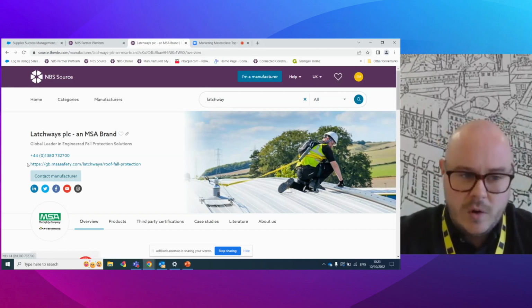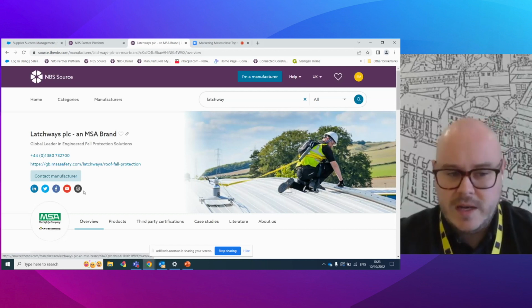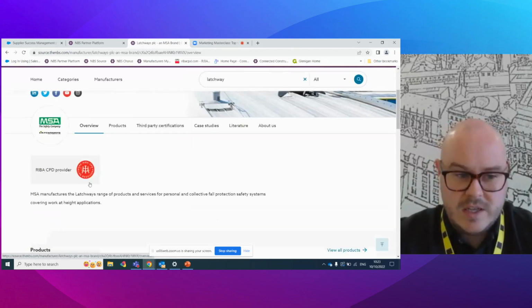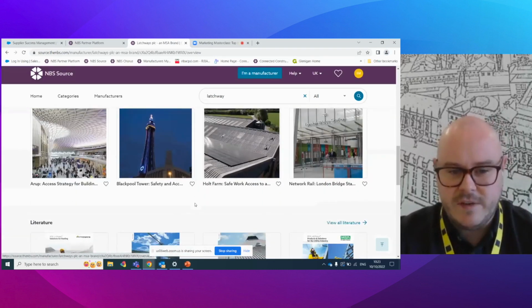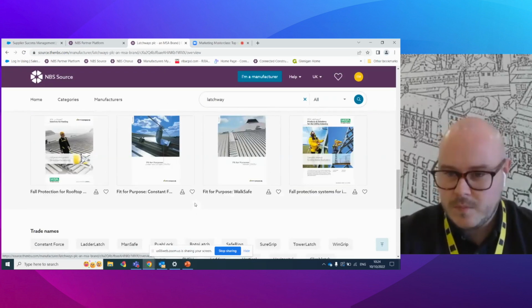You can see they've got all of their company information in the top left-hand corner here. They've got all of their social media channels pulled through, a nice logo and a nice banner image on their profile. When you scroll down, you can see they're a CPD provider, and scrolling down further, you can see they've chosen their featured products, their featured case studies, and their featured literature. They're also utilizing their trade names at the bottom.